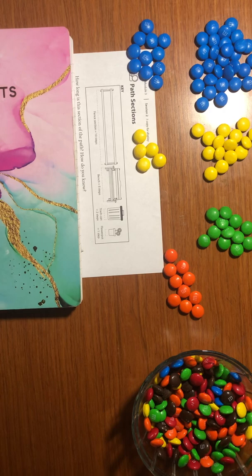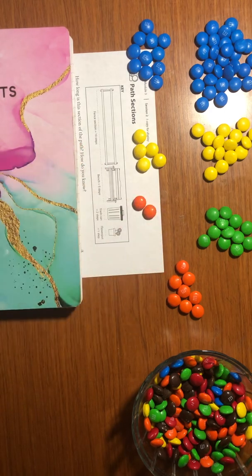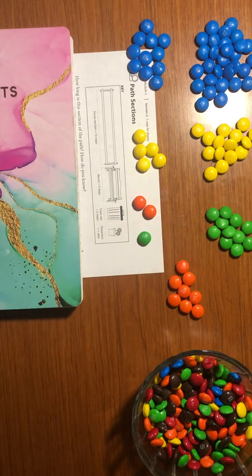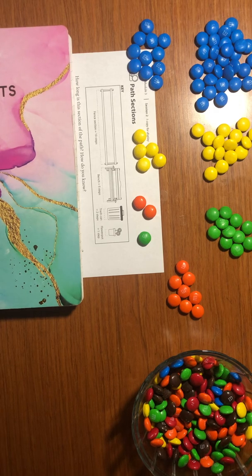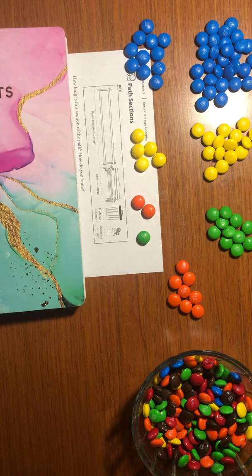Our trash cans are new. They're going to be represented by 2 orange M&Ms. And our flower pots are still 1 green M&M, representing 1 step. So I'm going to show you part of the path.